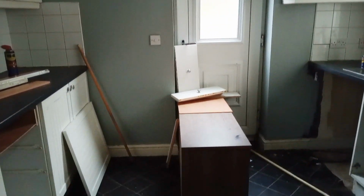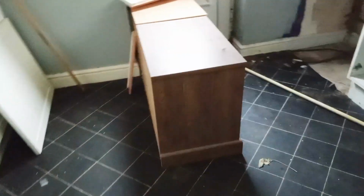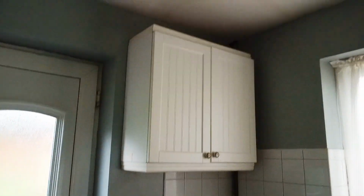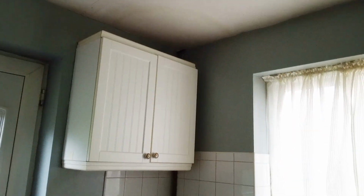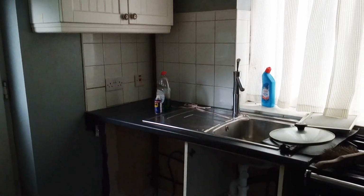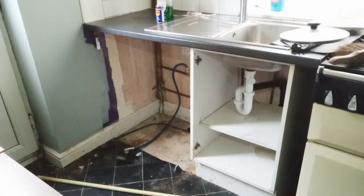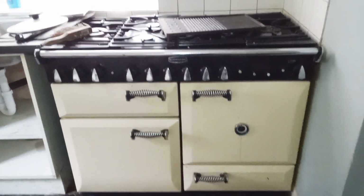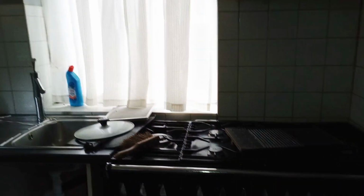And for the walkers, for the people that absolutely love to walk, it's only about a 40-minute walk from Leeds city centre. So if you're working in town and you're a walker, you might not even have to pay for transport whatsoever. For those who like to cook, the Aga doesn't come cheap either. You can sell that and pay for the entire kitchen refurb.